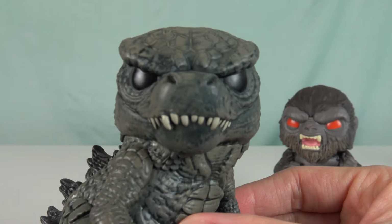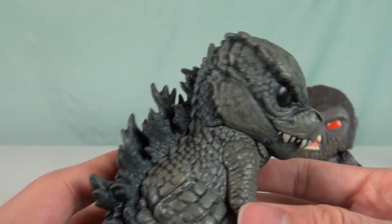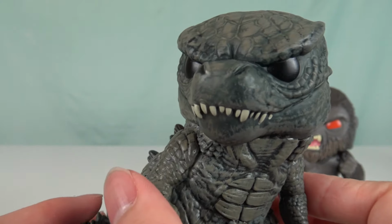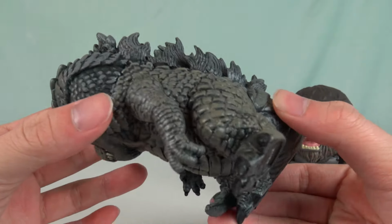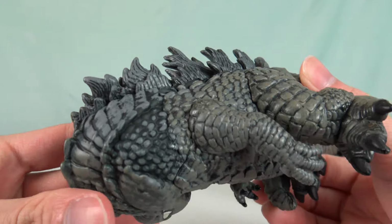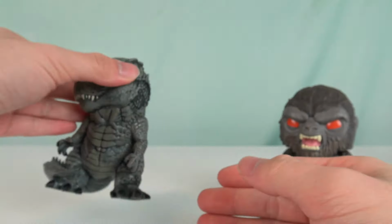In my individual reviews, I said they each have their own cute factor, even though they're supposed to be monsters and terrifying. They have a cute factor to it, and they've captured that perfectly with the face going on here. So pretty much the same. It's the same mold, same everything. But there's some inconsistencies going on with the colors. I think it's just a factory mistake.